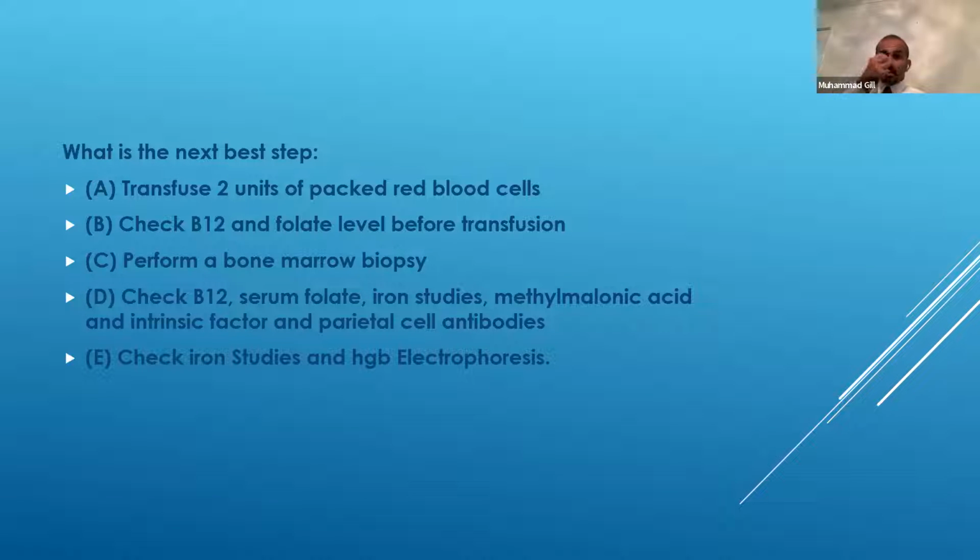So I made this question with a real clinical scenario. Option A is transfuse 2 units of packed red blood cells. Option B is check B12 and folate levels before transfusion. Option C is perform a bone marrow biopsy. Option D is check B12, folate, iron studies, MMA, intrinsic factor and parietal cell antibodies. Option E is check iron studies and hemoglobin electrophoresis. Just think of the answer. And next slide.